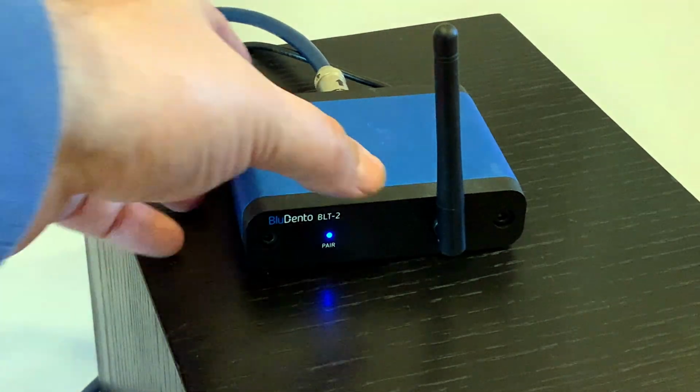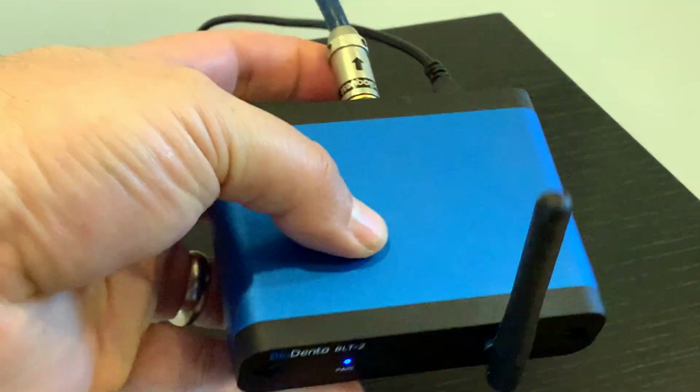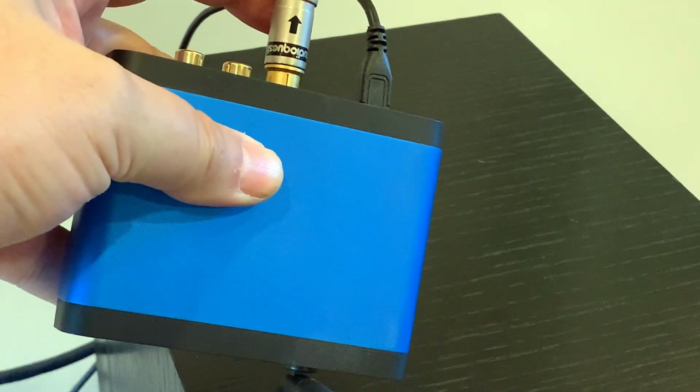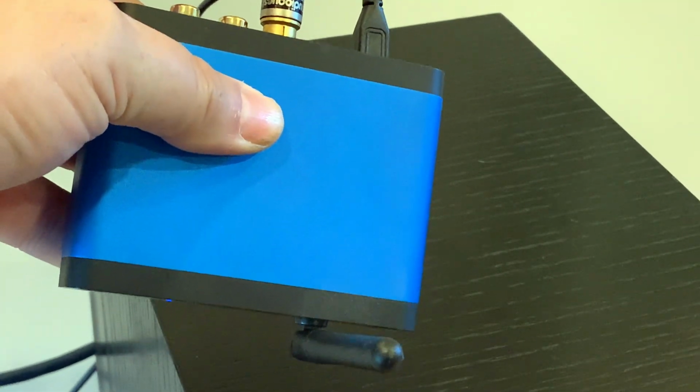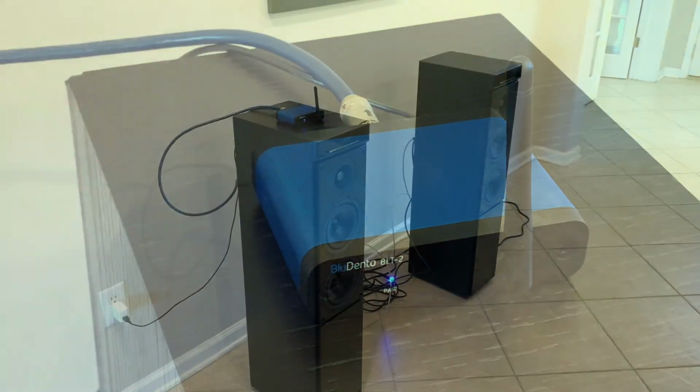So I have this Bluetooth receiver that I'll connect to my iPad. That's going to send a pure digital signal into the back of the speakers. So let's give it a shot and see how it sounds. Let's press play.